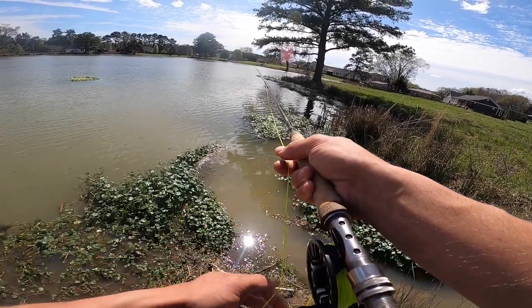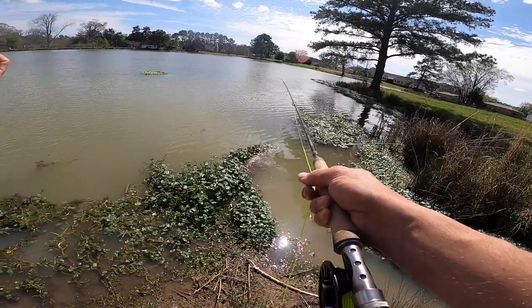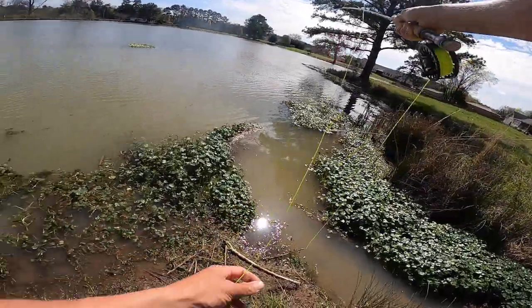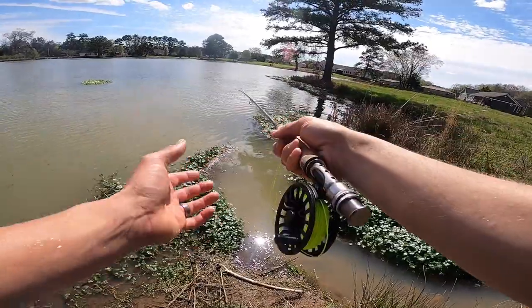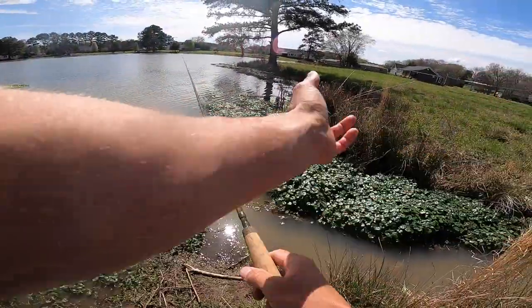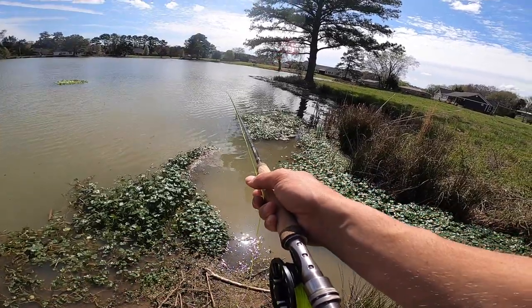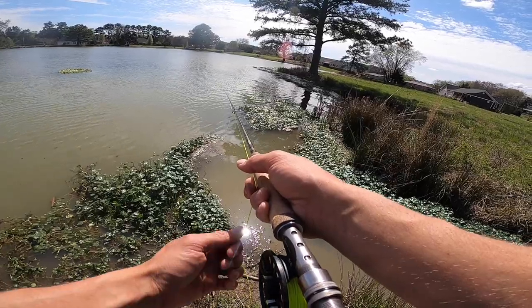When you go to set the hook on these fish with your fly rod, you don't wanna just set it to the side or straight up in the air. You wanna cast. You wanna make a full on cast. And that way, if they don't have it all the way, you don't get hooked on all the weeds and stuff on the ground. If you guys aren't familiar with fly fishing, you want to just make another cast when you set that hook. You'll hook them if they're on there.